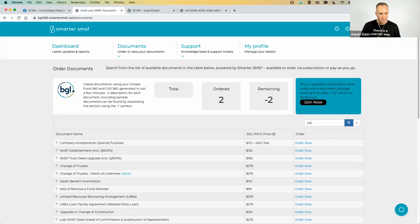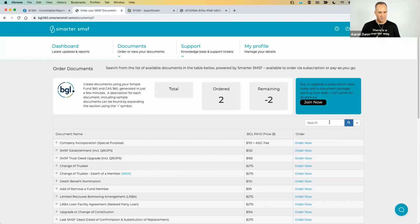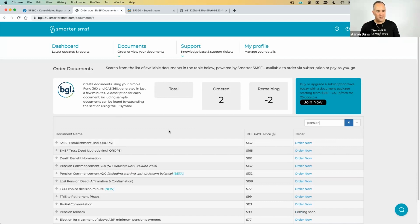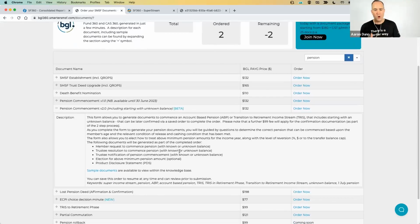If we go down, pension disappeared. Yep, and then you'll see there, maybe just type pension. That's my fault. It should change anyway. Yeah, so there you go. You can see we've now got that version 2.0 there, including starting with an unknown balance. And then we've got all the description in there to be able to see what we're adding, and sample documents and so forth as well. So that's it.